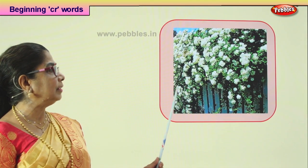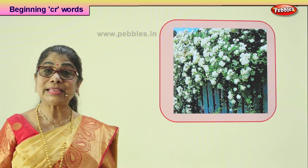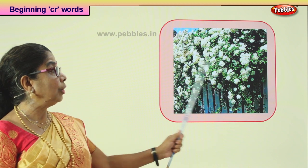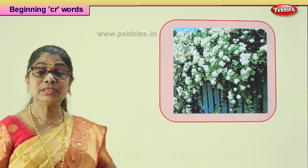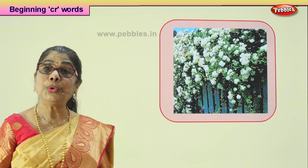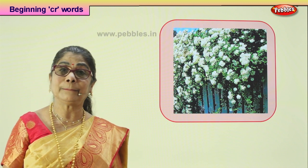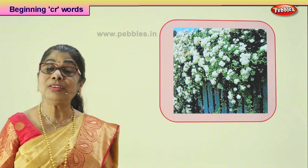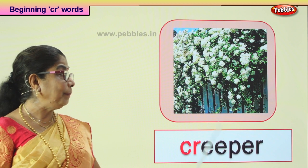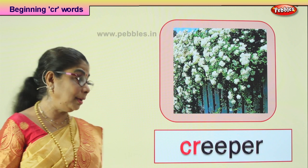Look what we have here. You have a fence here and something is creeping. You can have bougainvillea, roses, money plant, anything growing on the fence, growing on the wall. What do you call them? Yes, very good. Creeper, very good. Creeper, they creep on the wall and hang.